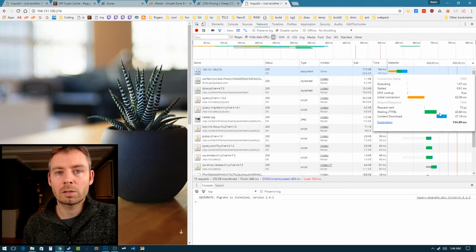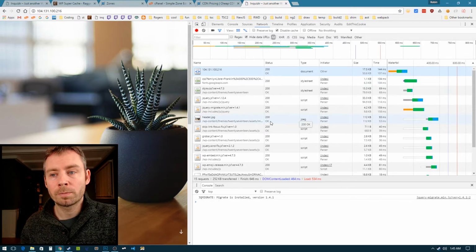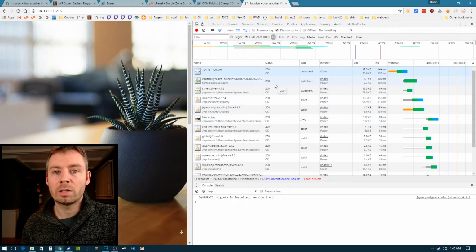They have a one-click install to get WordPress going on there. You can still do all your optimizations, and it'll make this site load even faster. If you're interested in seeing a video on how to set up DigitalOcean and get your blog going, I could create a video on that too.